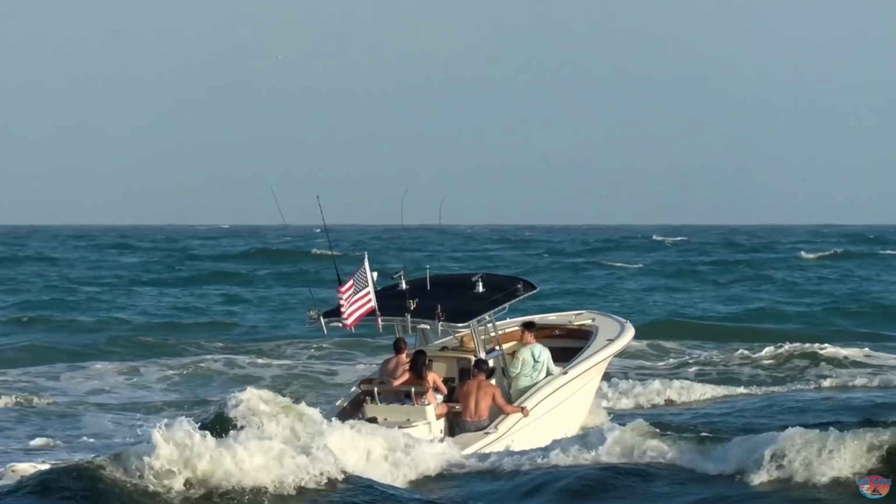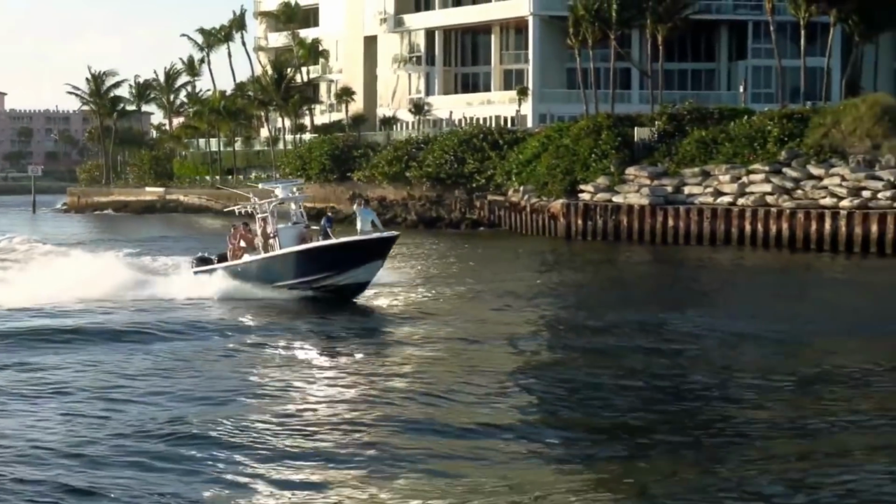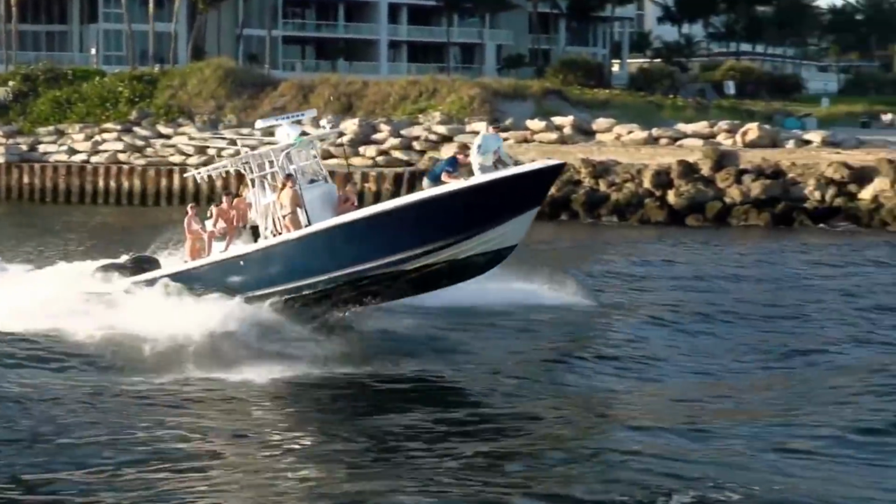Our next crew to do battle with Boca Inlet likes to come through the inlet having a good time as well, and they are some Boca cowboys. We see this at Haulover quite a bit as well, where people get in the bow of the vessel and just want to ride this out. It is a pretty rough day at Boca, so I'm interested to see how these two fare.